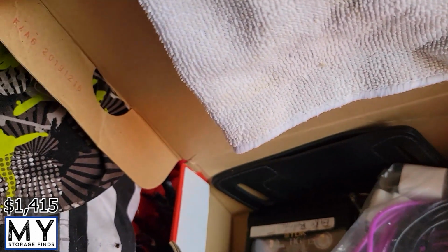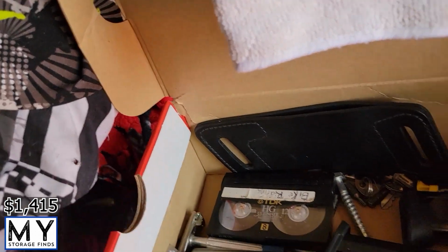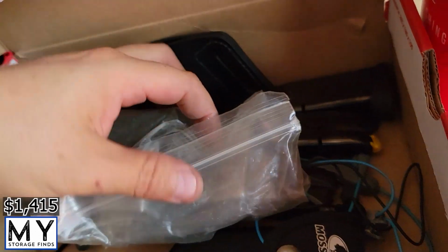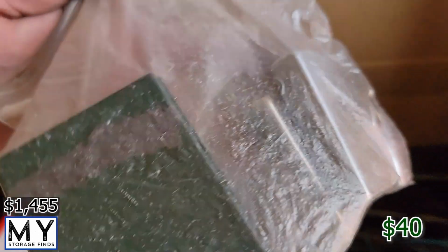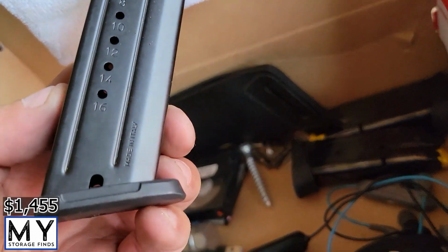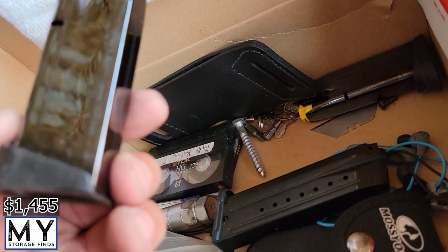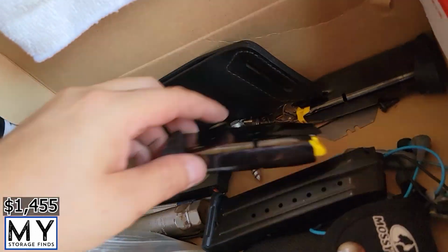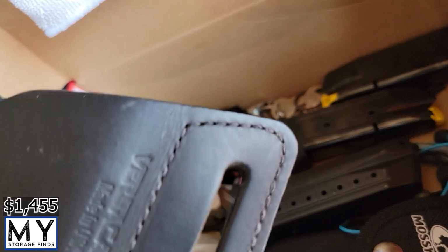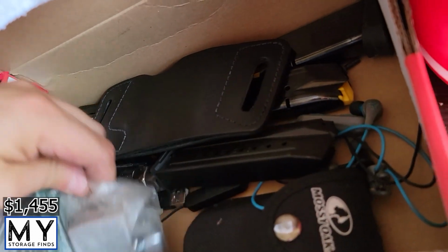So got some stuff there. Cables, chargers, things along those lines. Zippo lighters. Some magazines. 9mm carry. So, a couple little things in here.